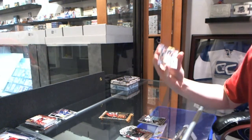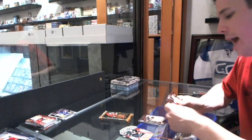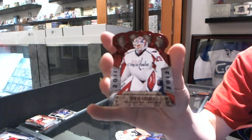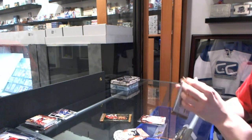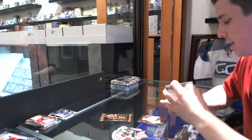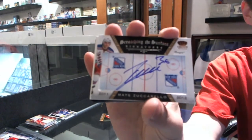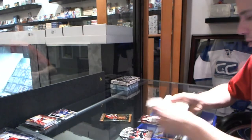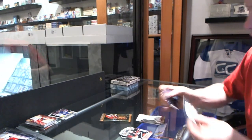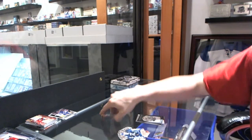We've got an All the Kings Men jersey for the Anaheim Ducks, Corey Perry. And a ruby for the Washington Capitals, Thomas Vokoun. We've got a Scratching the Surface signatures for the New York Rangers, Matt Zuccarello. And an Ice Kings for the Pittsburgh Penguins, Mario Lemieux.